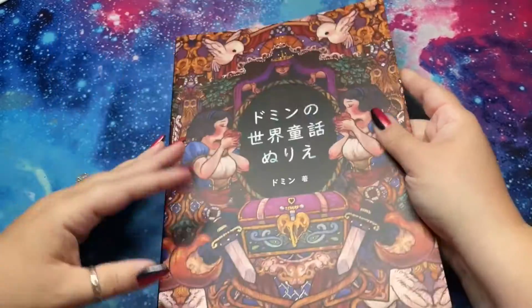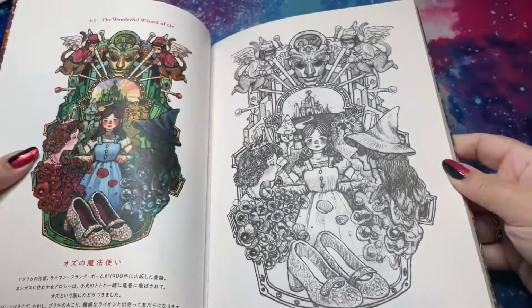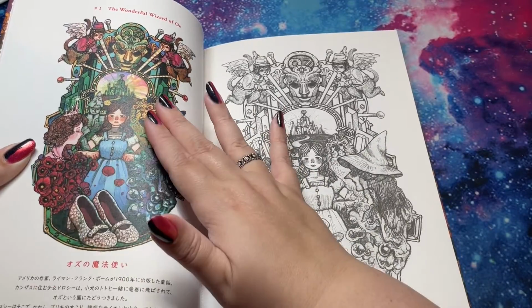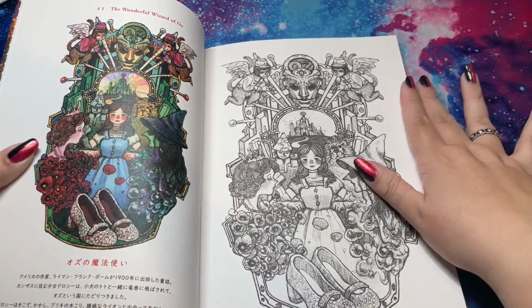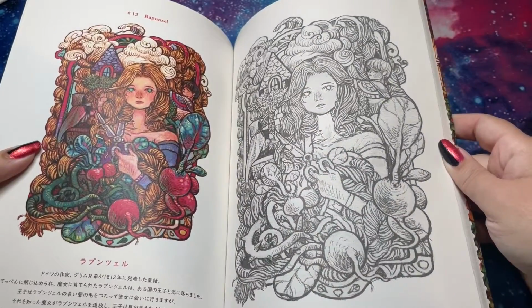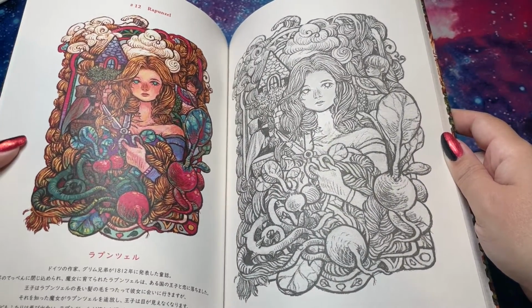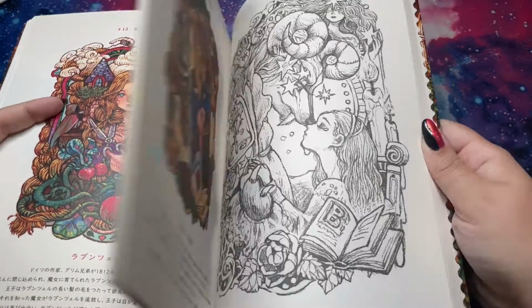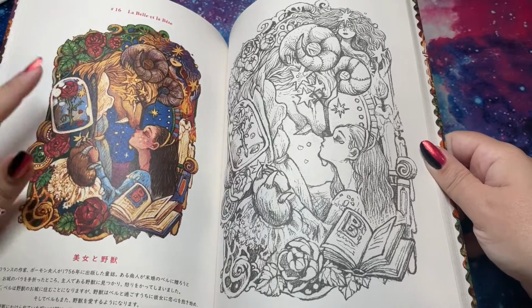And yes, this one's so pretty. I have another book by him, and basically it's fairy tales, and so it's his art completed on one side and then the one you get to do on the other. And I think these are gorgeous. I first saw this on Lavella's channel like 4 years ago probably. And yes, I love books that have the art on one side.